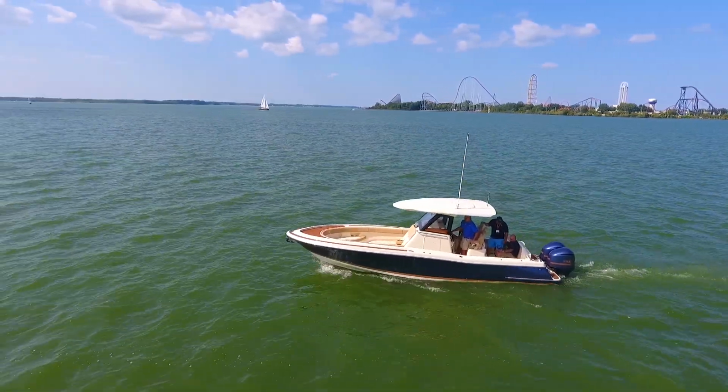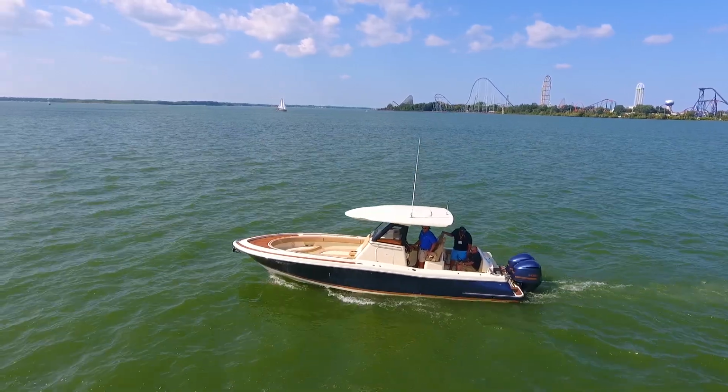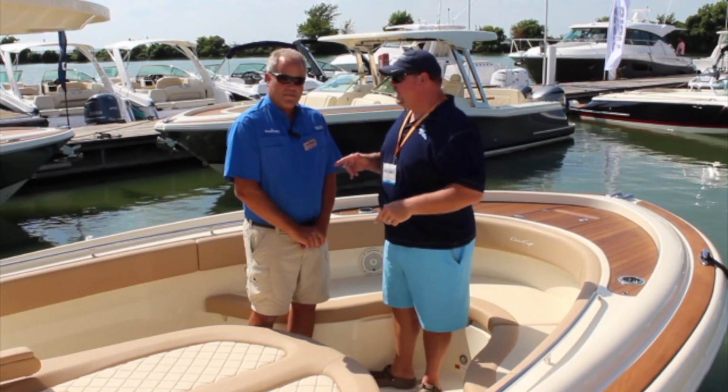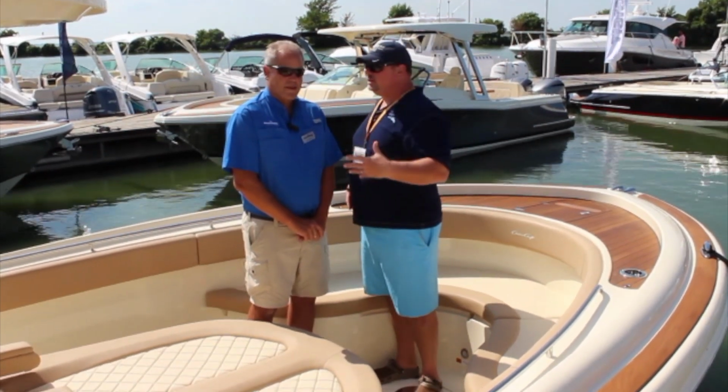Well, Tom, before we take a ride, and I hope we get to take a ride today, tell me if I'm not able to make it down to the Cedar Point show, what's the best way that I should be able to get in touch with you guys to come out and see one of these beautiful boats in person and go for a boat test?